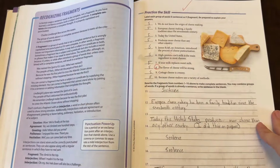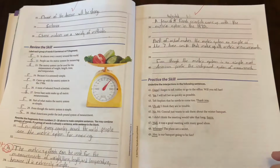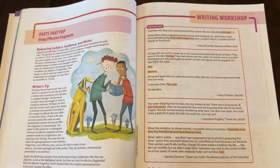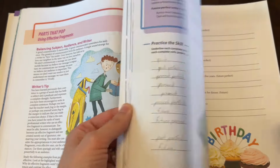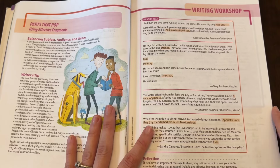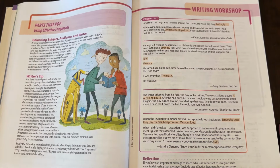It looks like there's a lot more sentence writing this year than there were in previous years. You can see, this is kind of one lesson. I don't always make her write every single sentence, and you'll see that as we go further into it. But as long as she gets the idea and has done enough to show me she knows what she's doing.